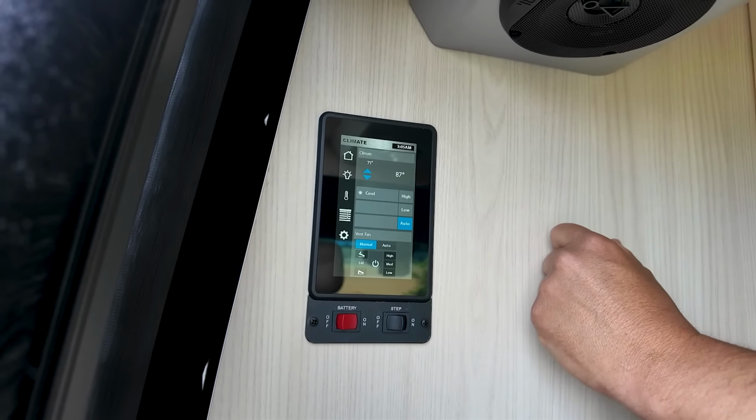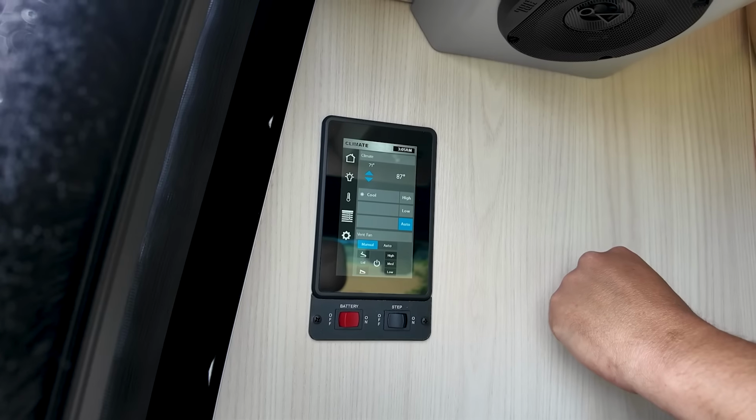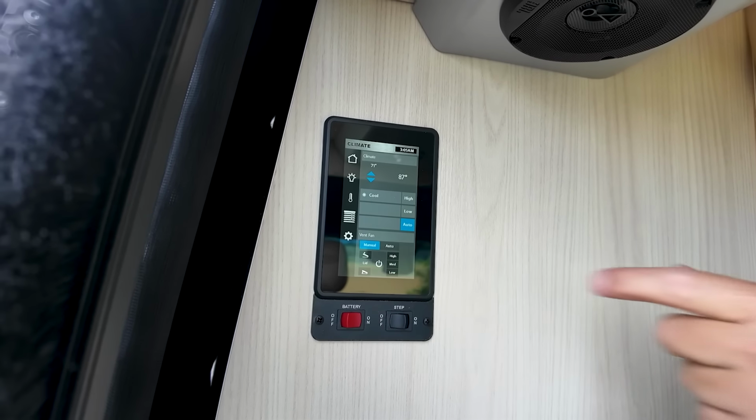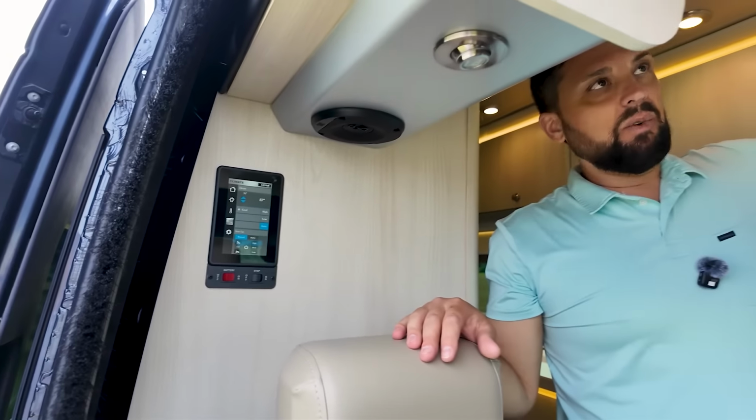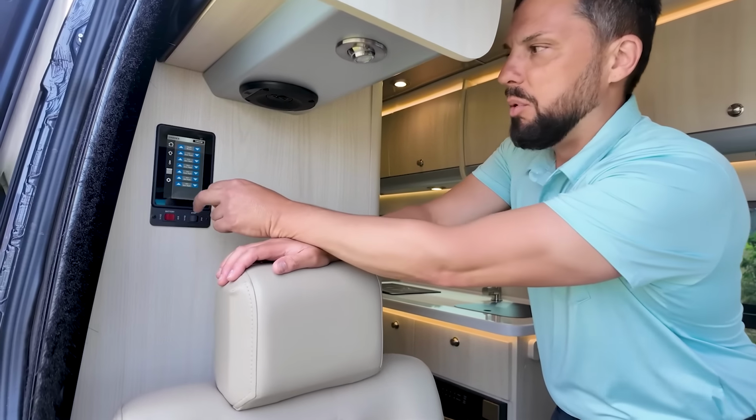On the thermostat control, you could turn on your air conditioning. The heating is a separate control in the back. You could also open up the max fan, which has a rain sensor built into it. Next on this is the blinds.